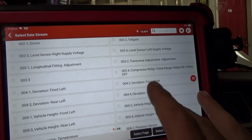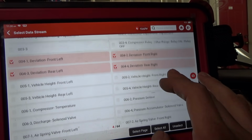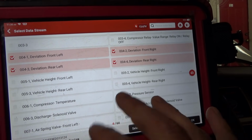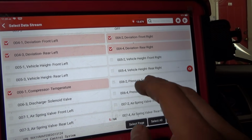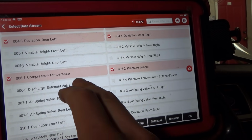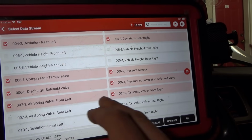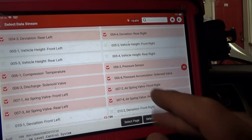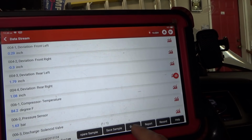So let's see if the car is trying to command all 4 air shocks, and what the deviation is. We have compressor temperature, pressure sensor, discharge solenoid valve, pressure accumulator solenoid valve, and then the 4 air spring valves. They're all inside of an air block. So let's graph those.